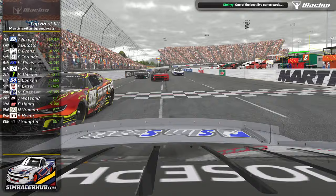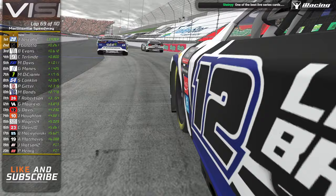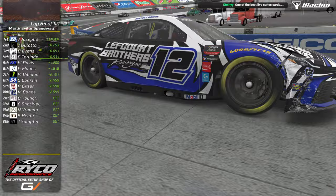Definitely that 54 has a good amount of suspension damage there. So does pretty much everyone else involved with that wreck, because Garrett Mains hit that wall pretty hard. He's got a dented up, banged up right front. The left front looks okay, but he definitely banged up that right front pretty good. Conklin had definitely some toe link damage there on that 54. And I think Patrick Gitter maybe has some splitter damage as well. And I think maybe Cody Terlande has some as well, because there's a lot of cars that hit the wall there. There you see the damage right there on Garrett Mains' left front.